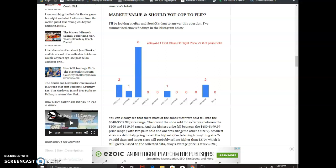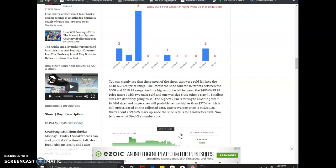Now mid sizes are probably gonna sell between $340 and $360. When I did my average, I came up with $339.28. So if you look at the markup, that's about 99.69%, since the shoe retails for $160 before tax. If you live in Maryland, that's gonna be $169.60. So your markup is like 99%. You better believe that this is a good markup right there.